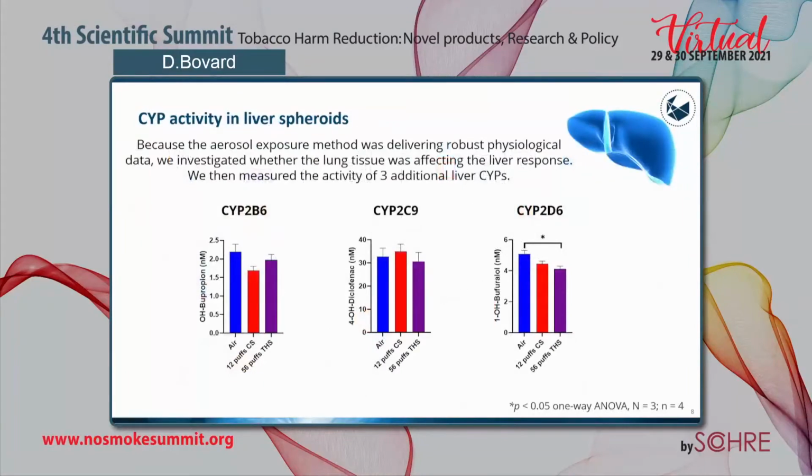As the method developed was resulting in robust data with similar in vitro effect as observed in smokers, we tested 3 other CYPs. We did not detect any effect of cigarette smoke exposure on CYP2B6, CYP2C9, and CYP2D6 activities. While CYP2B6 and CYP2C9 were not impacted by THS aerosol exposure, we detected a small decrease in CYP2D6 activity when compared to the air-exposed samples.